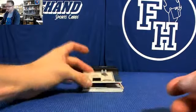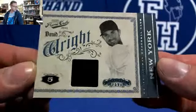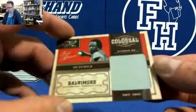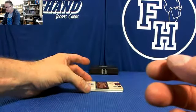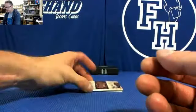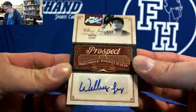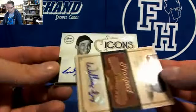Good luck. We got David Wright for the New York Mets for a CK 65.99 to 199. Colossal jersey for the Orioles, Frank Robinson. Orioles got multiple hits, Juan Gris. That one's numbered 31 of 49. Grayson Garvin, numbered 99 for the Tampa Bay Rays, and Dan Olmes, 34-99. And Williams Perez, a gold, numbered 49 for the Red Sox. And Herpy 123. And we're going like this.